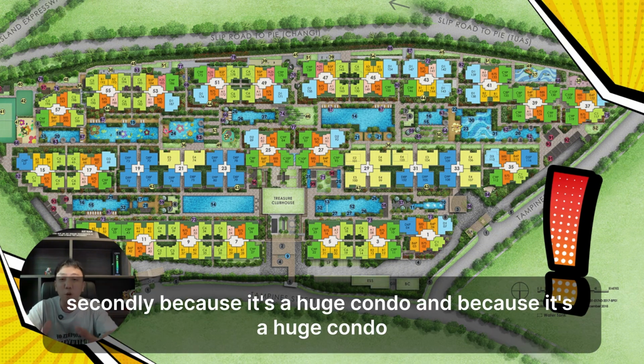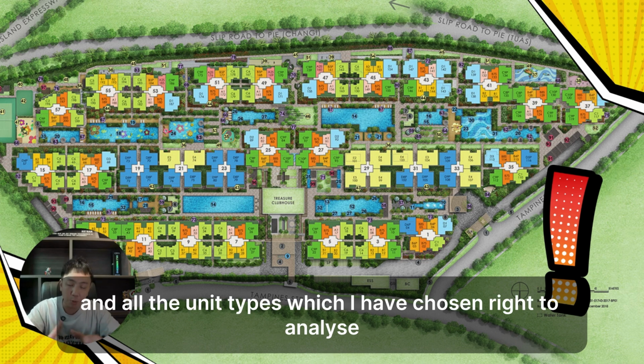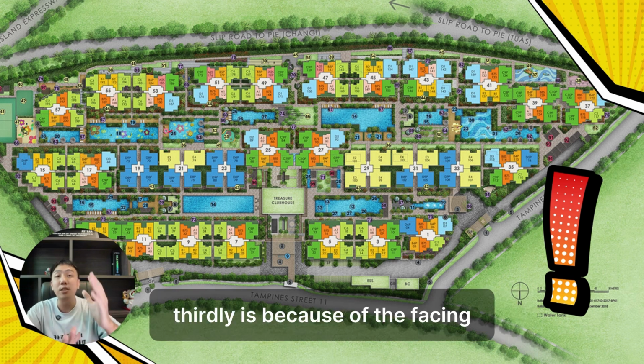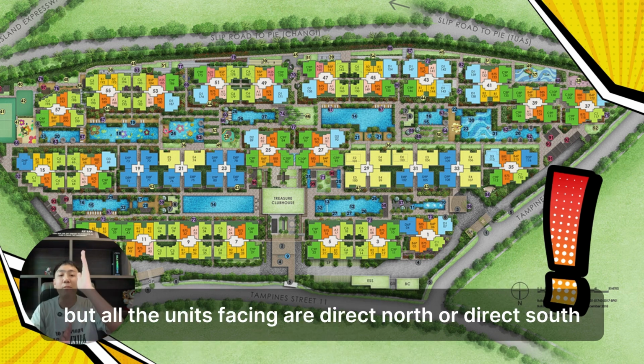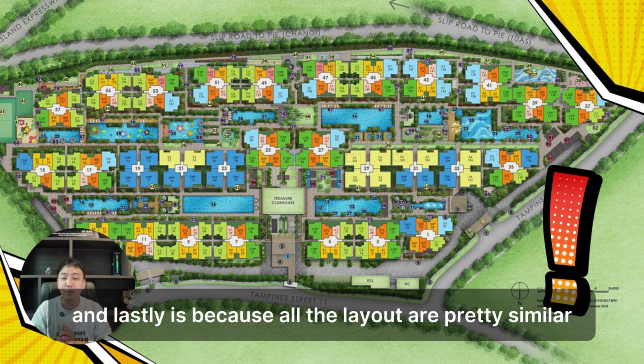Secondly, because it's a huge condo, there are many transactions here for me to compare and analyze. And all the unit types which I have chosen to analyze have a minimum of 50 transactions. Thirdly, because of the facing, not to be confused with the pool facing or whatsoever, but all the units are facing direct north or direct south. So you wouldn't have an issue of west sun or morning sun. And lastly, all the layouts are pretty similar.